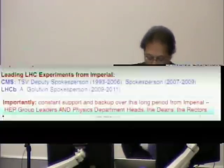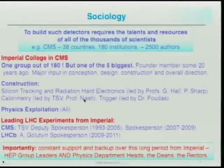Now, let me say a few words about the sociology and the construction of these experiments. These are perhaps the most complex scientific instruments ever built. Let me say something about the sociology and bring out Imperial College through this transparency. I mentioned there are about 3,000 scientists and engineers from about 38 countries. Our group from Imperial is one of the 180. It's one of the 5 biggest groups, in fact, and we were the originators of the experiment.